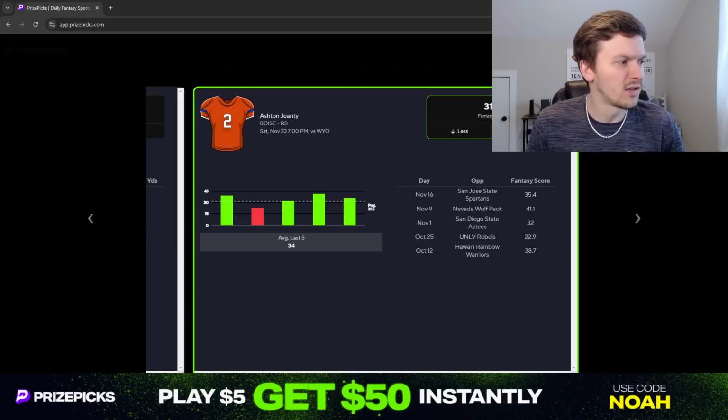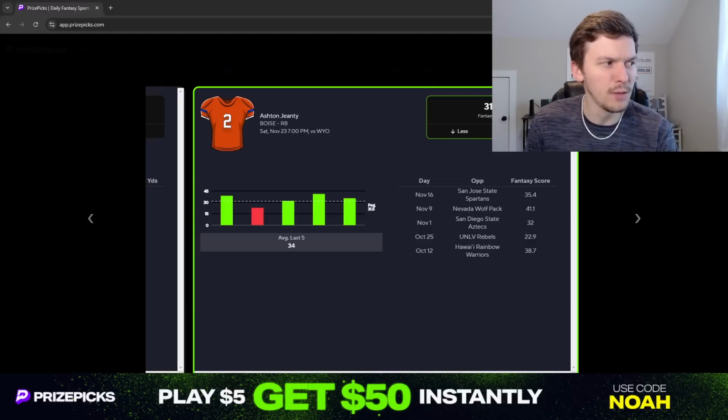He went under against, I believe, Portland State. I don't know much about Portland State, but he went under against Portland State. He only played 28 snaps in that game. It was a massive blowout. They won that game like 56-14, I believe. Let's see. Yeah, 56-14. He only played 28 snaps. They didn't really have to give him much of a workload there.